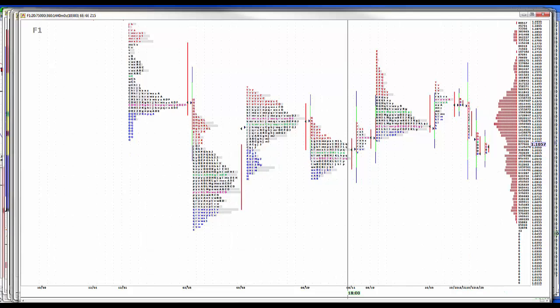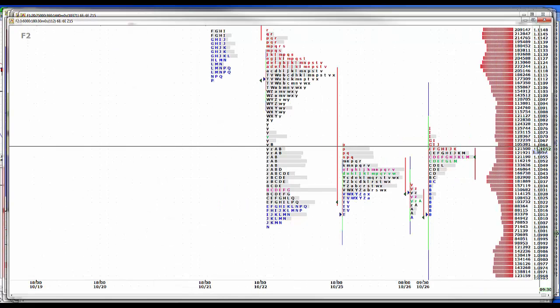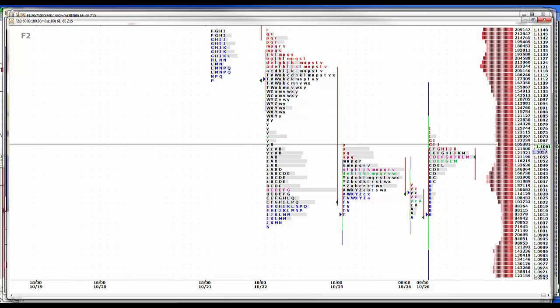So it's an inside day, which favors a trading range. I think we're going to get that test of 110 even again. So we've got pretty good resistance at 75, and then at 111 for sell two.